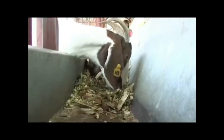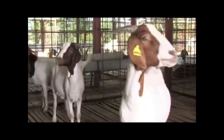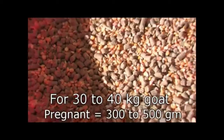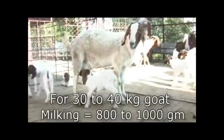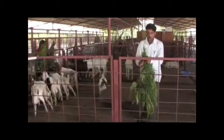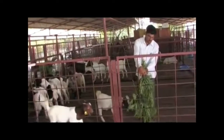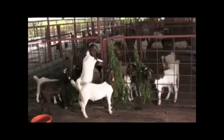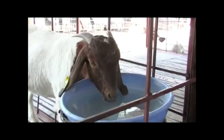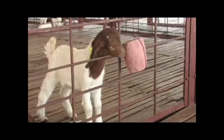The amount of concentrate to be given to a goat per day depends on whether it is pregnant, milking or empty. Empty goats should get less than 200 gram. Pregnant goats 300 to 500 gram and milking goats 800 to 1000 gram per day. Additionally, tree leaves or branches from trees such as subabul, neem or banyan should be hung up in bundles in the goat pen. This is especially necessary for milking goats and growing kids. Fresh, cool water and mineral licks should be available to goats at all times.